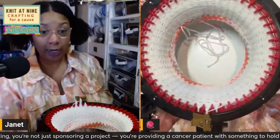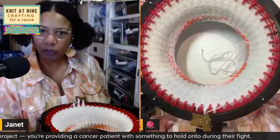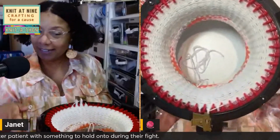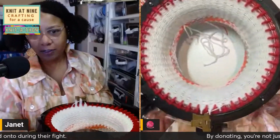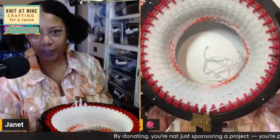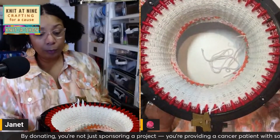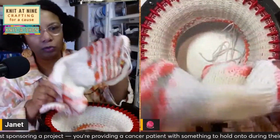This is our Knit at 9 series, daily knitting for the American Cancer Society. So I'm hosting a fundraiser. It's a knit-a-thon. I come on every day and I knit for an hour. The goal is to complete a project within the hour. That's not going to happen today. It's going to be completed today, but not within this hour because we had to start over.